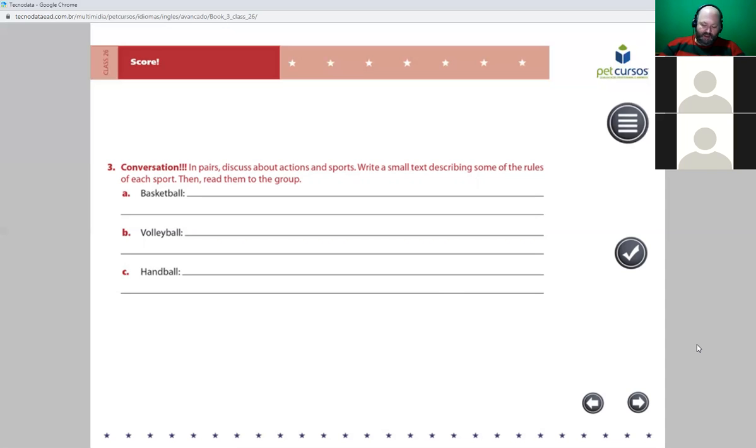Como é que ficaria então? Vai, please, Elito. Basketball players have to throw the ball in the basket. The basket. Yeah, to score. To score. Yes. What about the... Tipo, ficar com a bola pingando. Oh, and they have to bounce the ball. They cannot walk holding the ball, right? Eles não podem andar segurando a bola, né? Yeah.